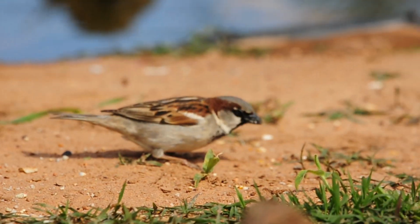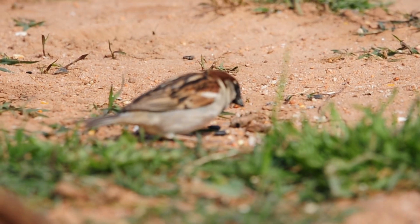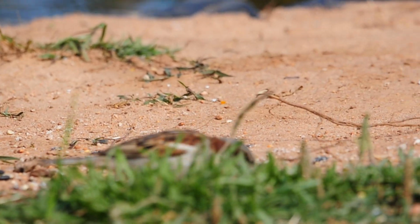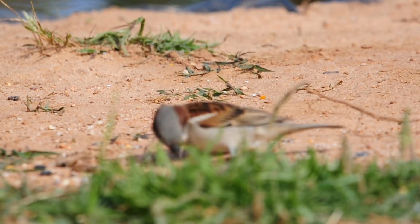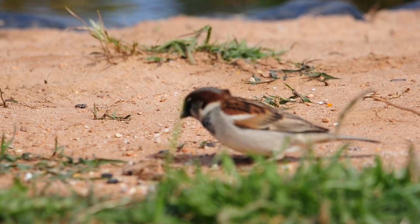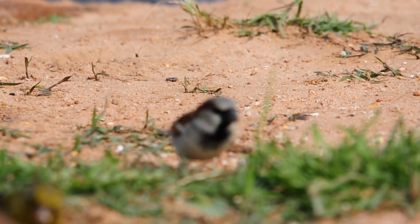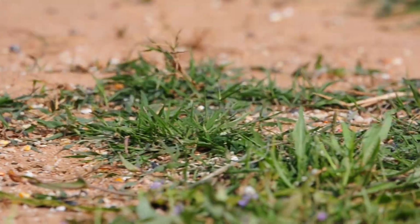My friendly little sparrow has turned up. I do love the sparrows, as you know. Should I get it focused though? Oh, there we go. Lovely little birds. I'm pleased he's found the food around the pond. It means I see him regularly, probably through the rest of the year. There he goes. Beautiful. Where's he gone?